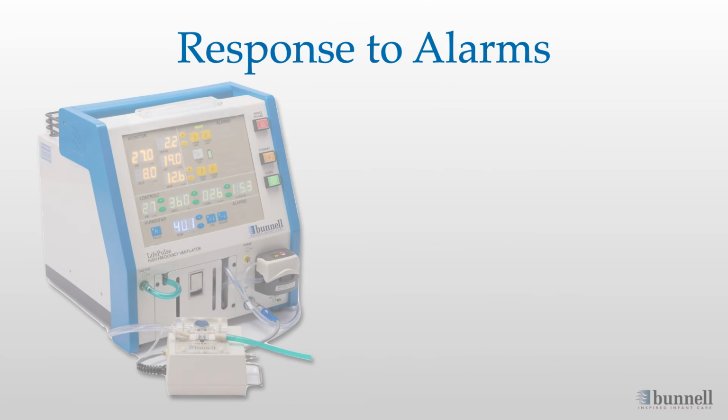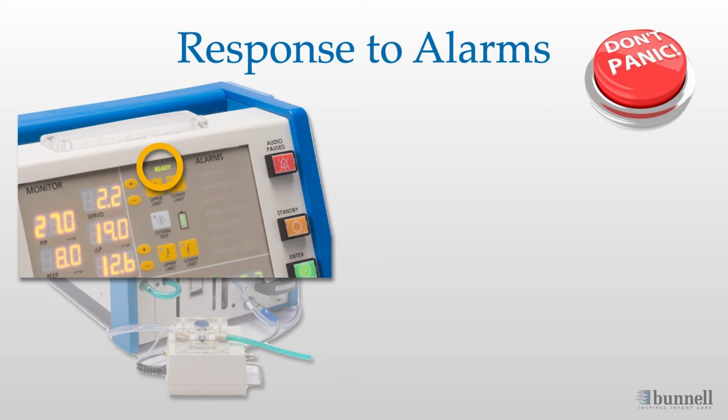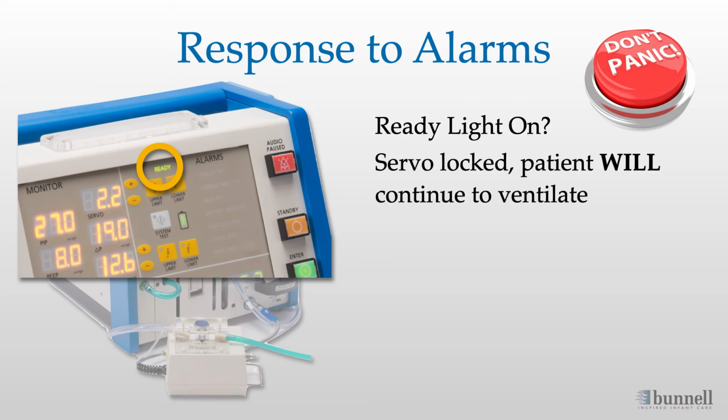When high priority alarms occur, the first step is to take a quick look at the ready light. If the ready light is on, you've bought yourself some extra time. Look for chest wiggle and verify the patient's vital signs are stable. When the ready light is illuminated, servo value has been locked into place. Flow remains constant and ventilation continues. Press the audio pause button located in the upper right corner and immediately contact the respiratory care team to troubleshoot.